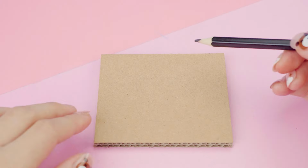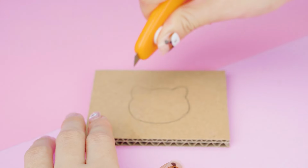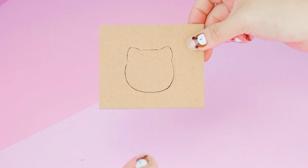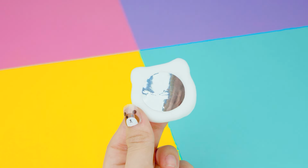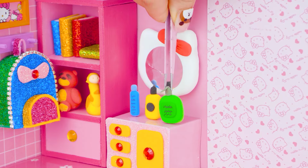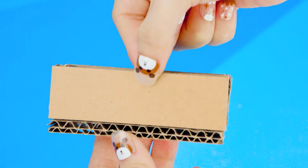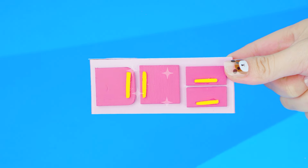A special mirror. Using a pencil to sketch the shape. Cut it. You should be careful. You can see yourself with this mirror. I have a cute barrier matting. Put it here. Then, I will make a pink kitchen for this house. We can cook and organize parties when we invite our friends to come. Kitchen cabinet is finished. Put it here.